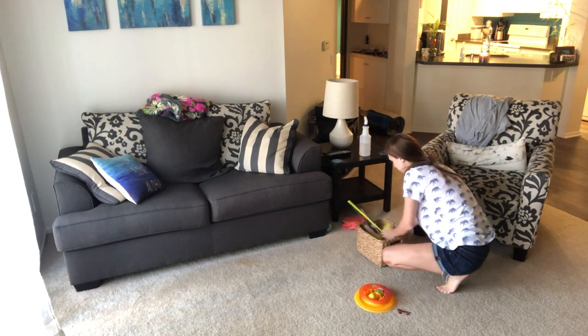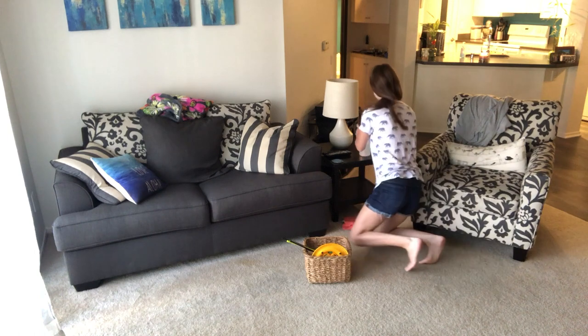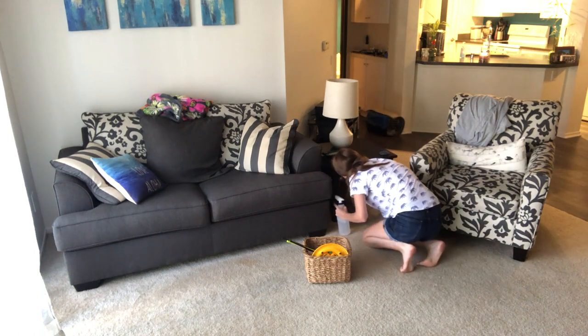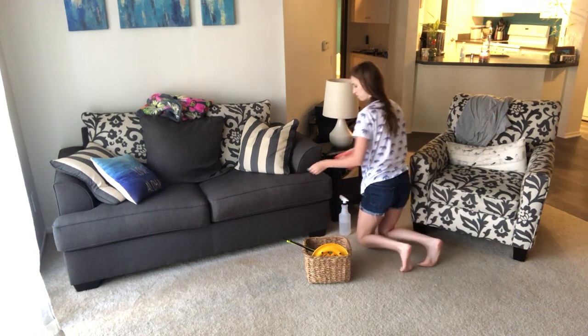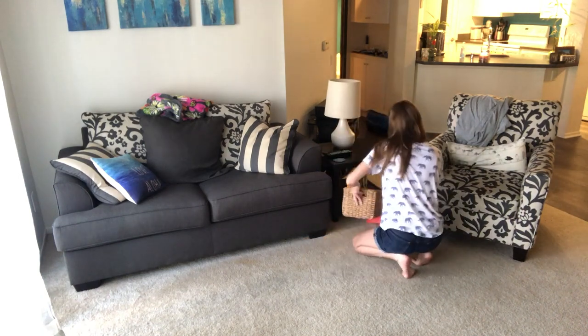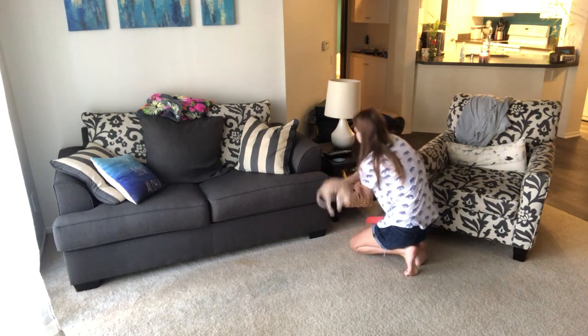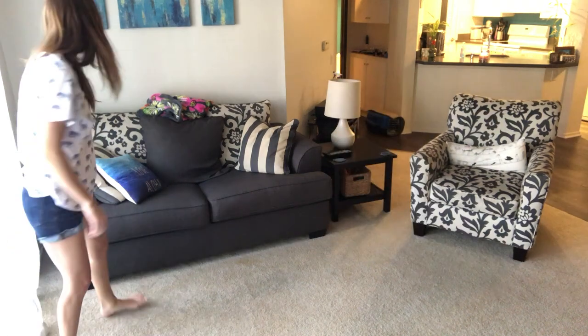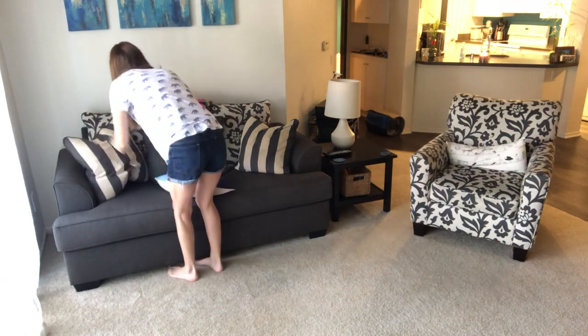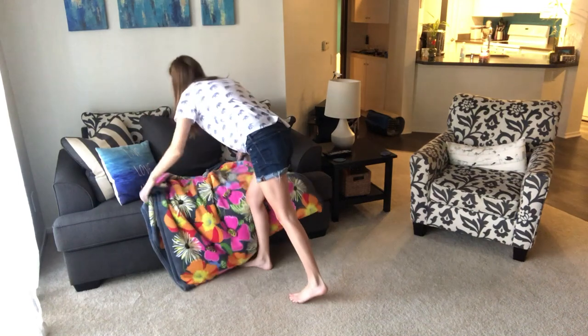So I'm going to continue by picking up all the kitten toys across the living room and wiping down the table there. Next, I'm going to fluff up the pillows and fold the blanket on the couch just to make it look a little neater.